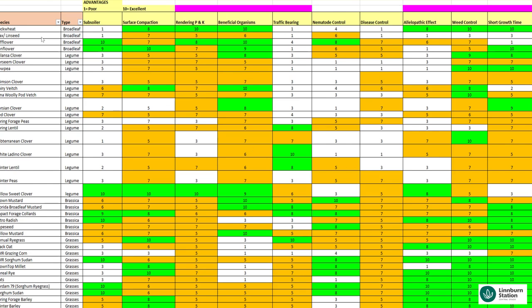And then I can go to this side of things and I can see this is buckwheat over here. You won't be able to see it quite so well because of how I grabbed it on the screen presentation, but it renders phosphorus and potassium available to the soil in a big way. It's also very good at beneficial organisms like bees and pollinators, and it has a short growth time. Then you come down to sunflower and you can see it's very good at dealing with surface compaction and beneficial organisms. It's got a short growth time. It's a warm season plant. Then the clovers, all the clovers, what they're doing and how they're helping you in different places.